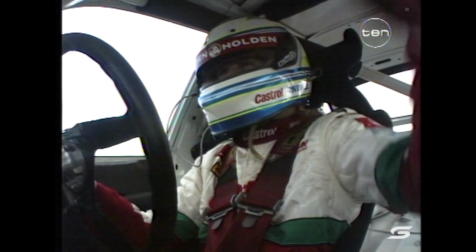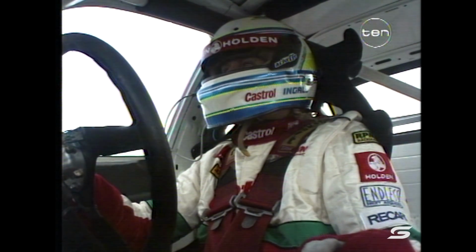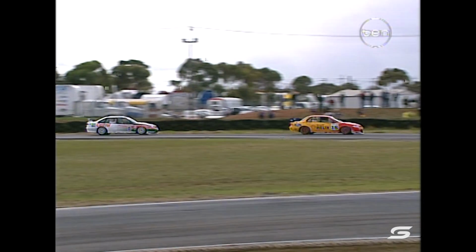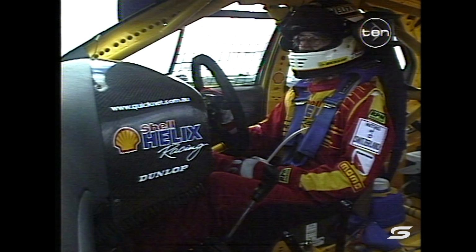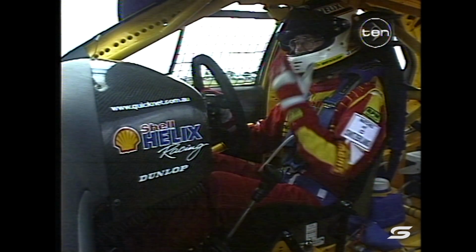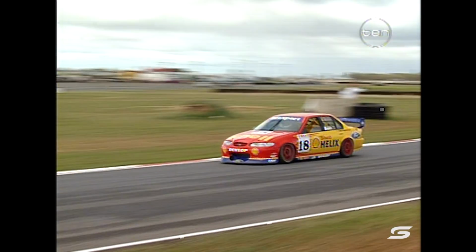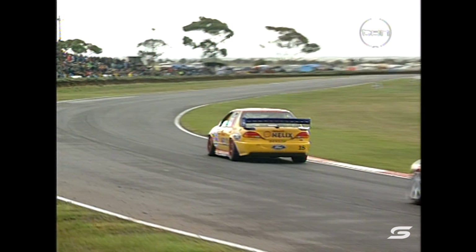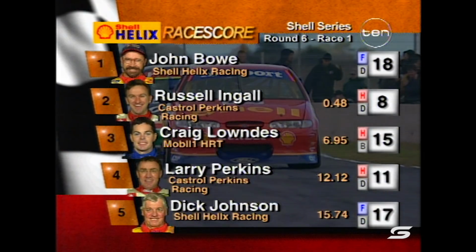There's Russell. Happy with his efforts. He tried so hard and almost got through on the inside, the northern hairpin, as John Bowe got sideways, locked it up a little. But wow, we talk about people being so consistent, and you talk about Bowe and Ingall and Glenn Seton for year after year after year. They're always there, they're always consistent. But that one there will hold a very special place for John Bowe, his first win at the Mallala circuit. He first raced here in 1989, so it's been a long time coming.